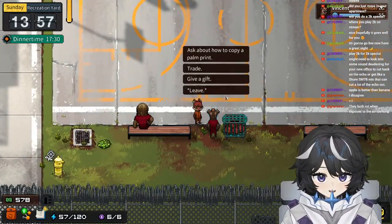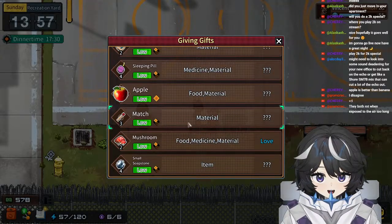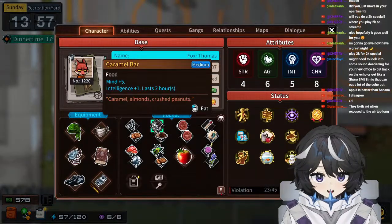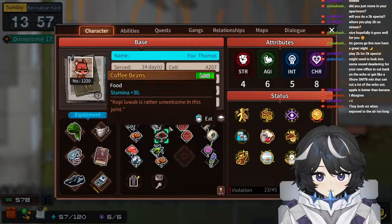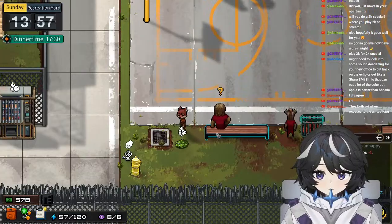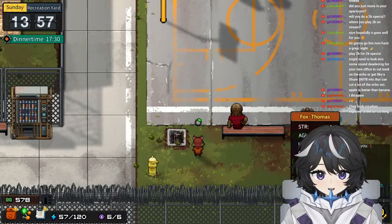Excuse me, Vincent. You mind if I give you a gift? You wouldn't happen to like... Actually, I can just eat some food now that I'm looking at it. I don't want to eat the Choco Bar. I want to eat the apple, though. I'll eat the apple and the Choco Bar, actually. Sweet. Give me the mint. Pick the mint.